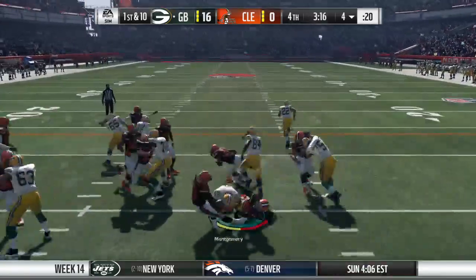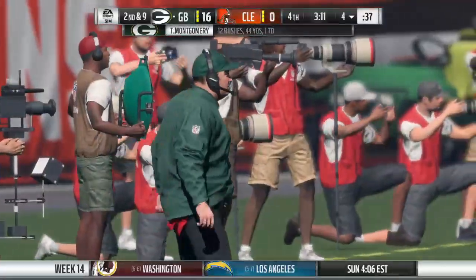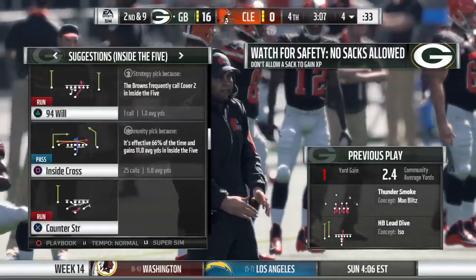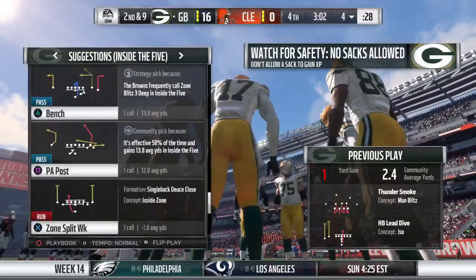To Montgomery to begin the drive. And he's going to be taken down shy of the 5-yard line. Just a yard on the first down carry, so it's 2nd and 9. And when do they start thinking about burning these timeouts? They've got all 3 still defensively. To me, you have to start right now.